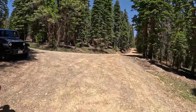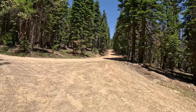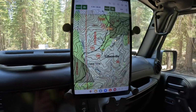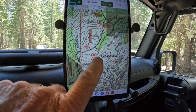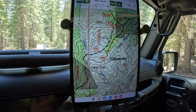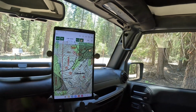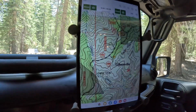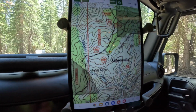That's the start of this leg of the Backcountry Discovery Trail that we've never been on. Here's what the map shows as far as where we are right now. We're right there, and we're going to take this little dirt road that goes down in here and see if there's anything down in there. The map actually shows some buildings, but I don't think there's any buildings left, so we'll go down there and take a look anyway.